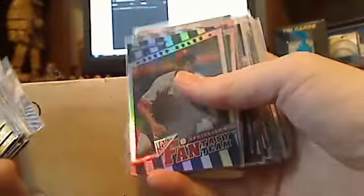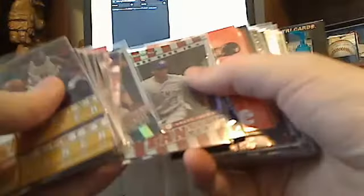Baseball, and it's kind of cool. They look kind of like refractors there. So nice Clemens and Ripken and Bonds. Some more Shaq. More Shaq. All kinds of Shaq. It's my favorite player growing up, whenever I followed basketball. Jordan.